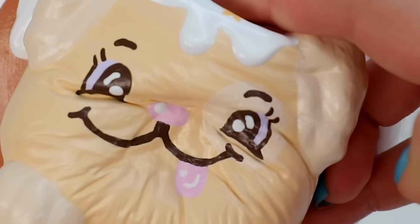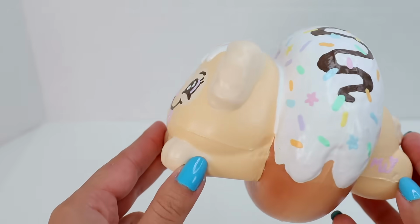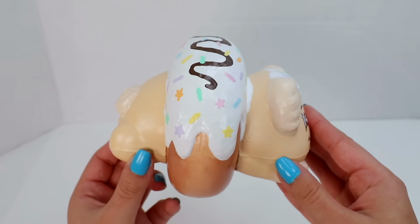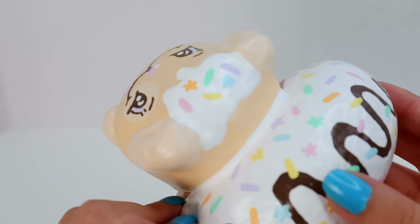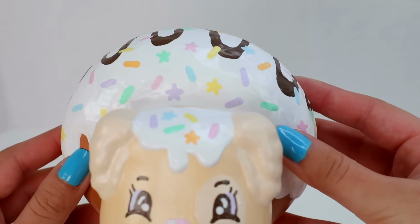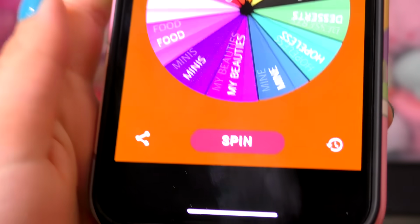Look at that little face. She looks so happy. I mean, she is stuck in a donut. Who could be angry about that? Probably Shelly. I think these two squishies just work together really perfectly, and the overall aesthetic is exactly what I was going for. Let's hope the next one is just as good. Back to the wheel. Here we go.